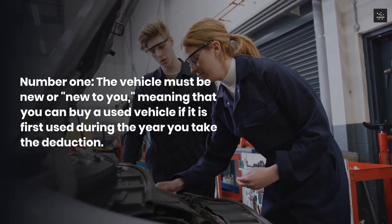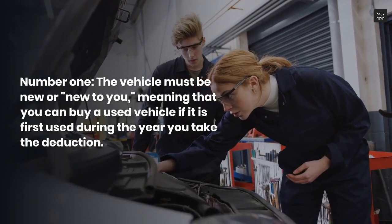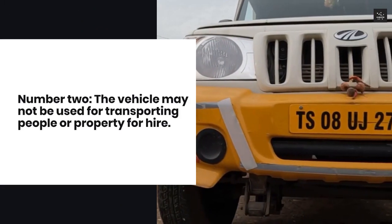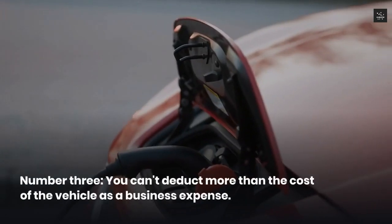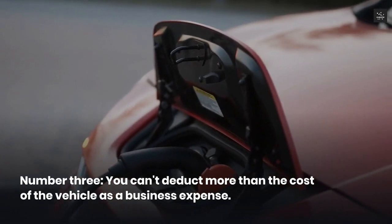Number 1, the vehicle must be new or new to you, meaning that you can buy a used vehicle if it is first used during the year you take the deduction. Number 2, the vehicle may not be used for transporting people or property for hire. Number 3, you can't deduct more than the cost of the vehicle as a business expense.